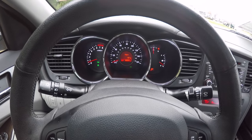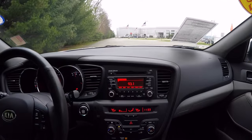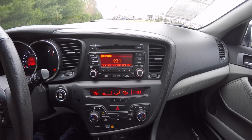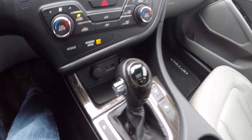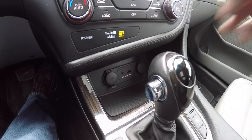This vehicle currently has 46,051 miles on it. Moving down the center, you do have your AM/FM CD player with Sirius satellite radio and Bluetooth capabilities. Dual zone electronic automatic climate control. And behind the shifter, you have two 12 volt power points, an auxiliary input jack, and an iPod USB cable port.